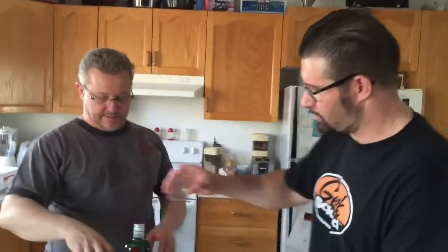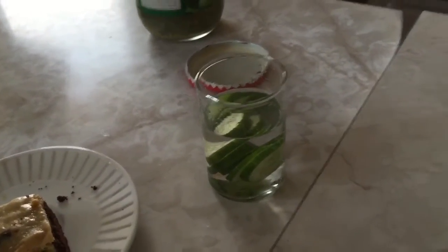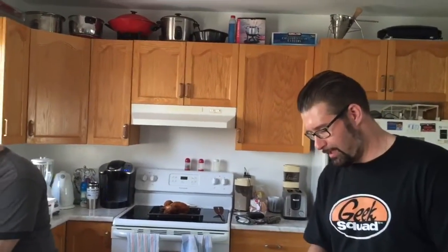So of course, that's infused with cucumber. This is all Tiffany's recommendation. That's her favorite drink. She loves gin. So of course, this is all Tiffany. Thank you very much for the recommendation and the challenge. She wanted us to review two different gins. So again, thank you very much.